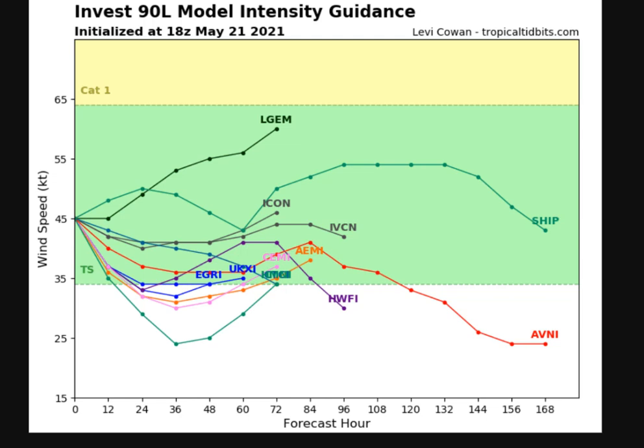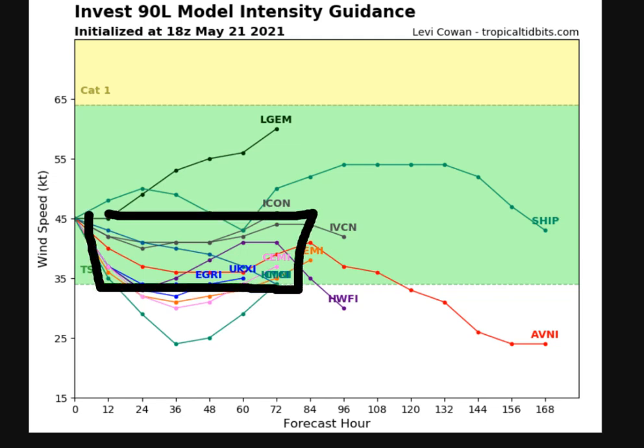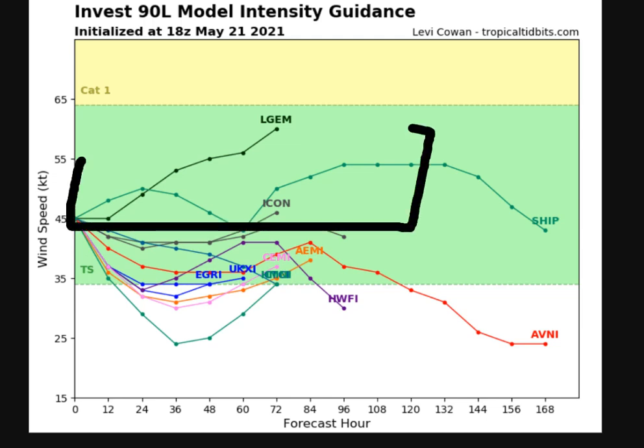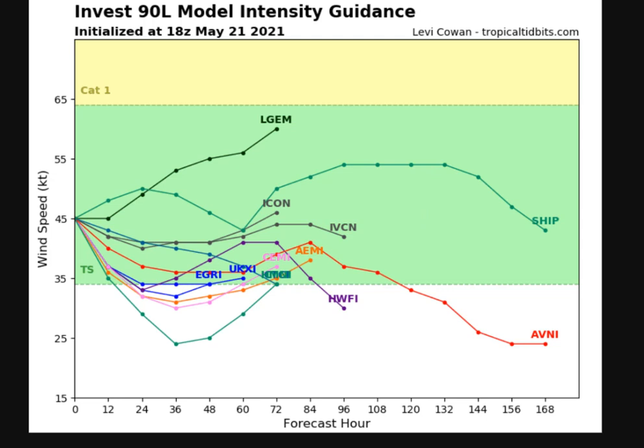At least it's supposed to weaken. It's still going to be sticking around for a little bit in the northwestern Atlantic. However, we do have one or two models that get strengthening, actually getting very close to Category 1, but that obviously will not happen. So do not follow the LGEM. But this is what we have so far, the intensity guidance.